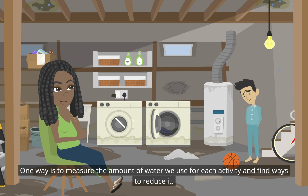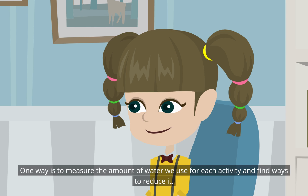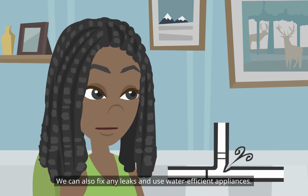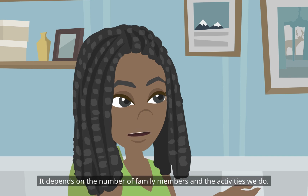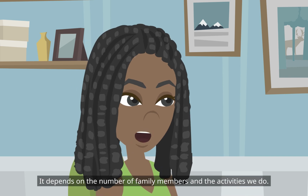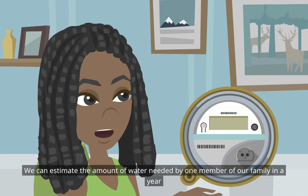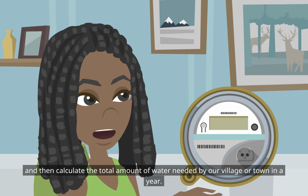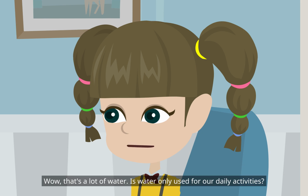One way is to measure the amount of water we use for each activity and find ways to reduce it. We can also fix any leaks and use water-efficient appliances. That's a great idea. How much water do we need in a year? It depends on the number of family members and the activities we do. We can estimate the amount of water needed by one member of our family in a year, and then calculate the total amount of water needed by our village or town in a year. Wow, that's a lot of water.